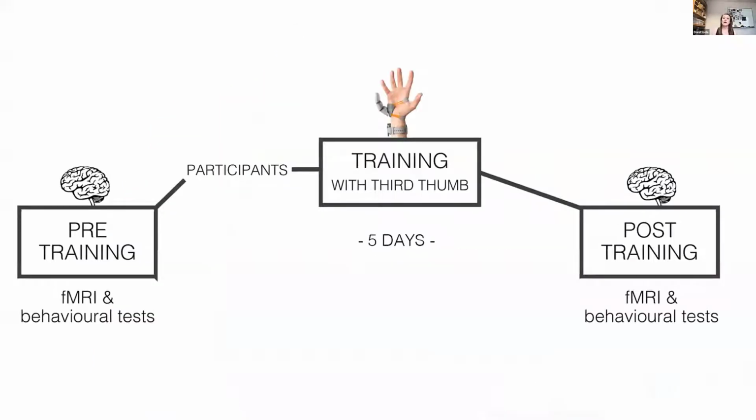So we trained people for 5 days, and we're looking at their own body representation before and after the 5 days of training with pre and post fMRI scans and behavioral tests. So we also included a control group that wore the thumb for the same amount of time. For the same training, the thumb was just not operational.